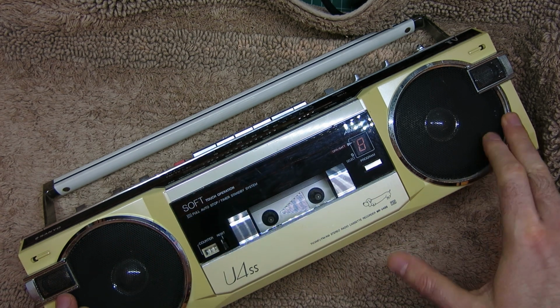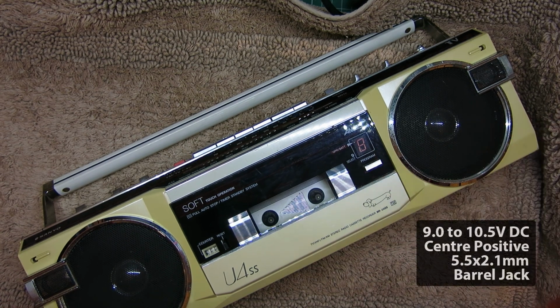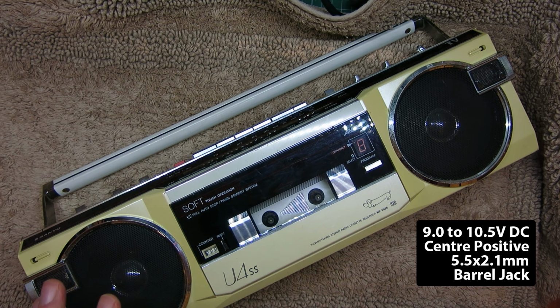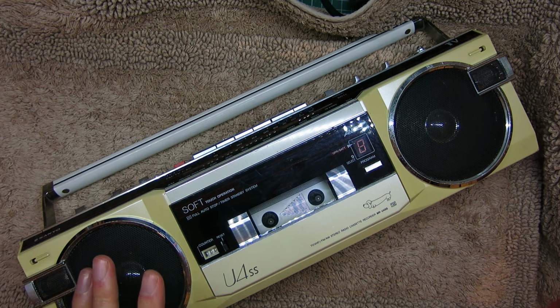The beauty of this particular model is that it takes a DC 9-volt barrel jack input on the side. It doesn't have a mains transformer built in, so we don't have to worry about foreign voltages, whether it's coming or going. It's going to be fine, so I will source a European 9-volt positive center adapter for this to ship with it when it goes to him. For now, I'll be running it on my bench power supply. Haven't powered anything up yet.